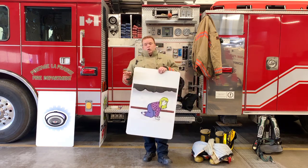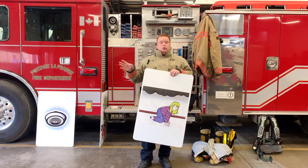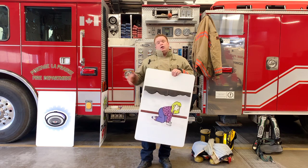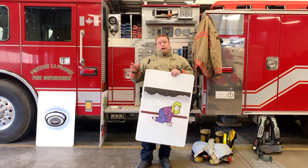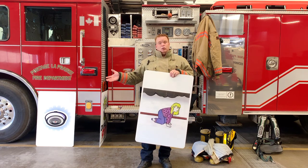Now, every room in your house should have two ways out. For an example, you have your door to your bedroom, maybe you have a window. So two ways out of the room. So if there's too much smoke to go out, we can go out our second way. At school, you've got the door and then you've got your hallway. You can go left and right. So you've got two different ways out. So if one's blocked by fire, we can still go out the other way.